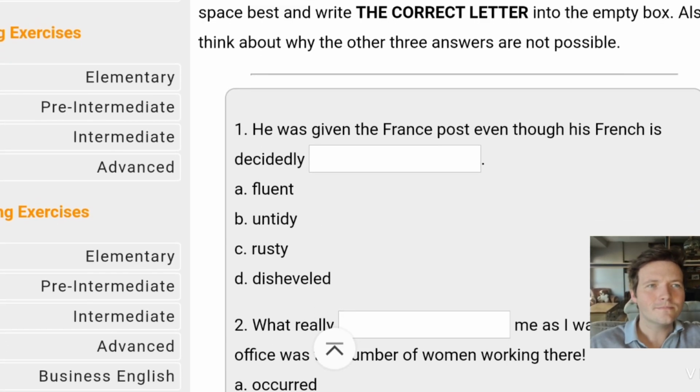Number one says he was given the France Post. The France Post? Oh, right, okay, yeah, the job in France. He was given the France Post, even though his French is decidedly fluent. No, that would be a good thing. And it says even though.